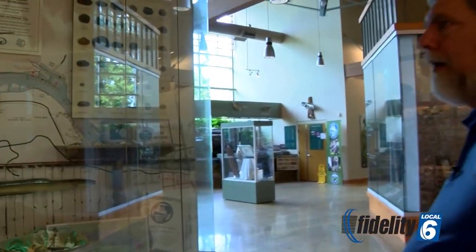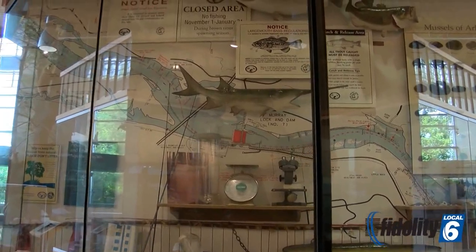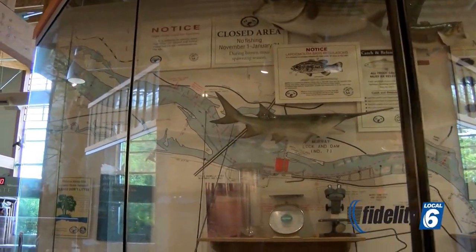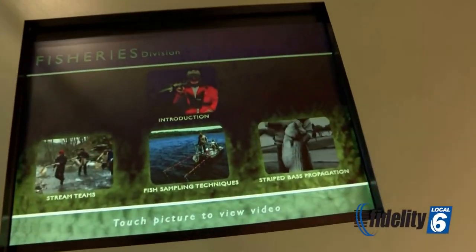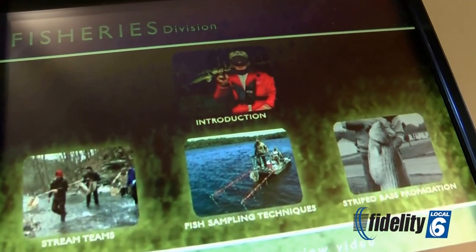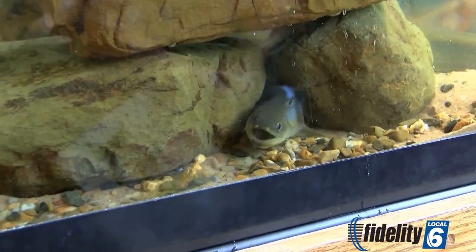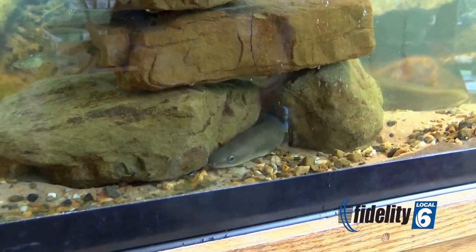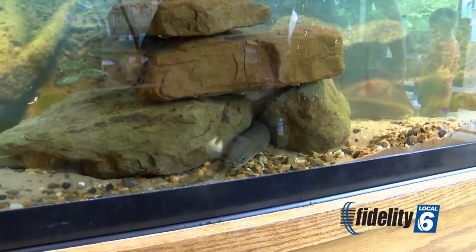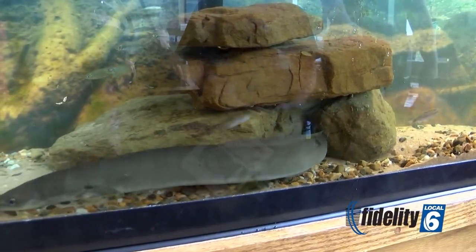I mentioned earlier about some of the other agency divisions. This case showcases our fisheries division and also some of the more unique fish that we have in Arkansas. There's one in there that's an American eel, and that species of fish can spend part of its life in the ocean and the other part in freshwater inland. And we do have freshwater eels here in Arkansas.